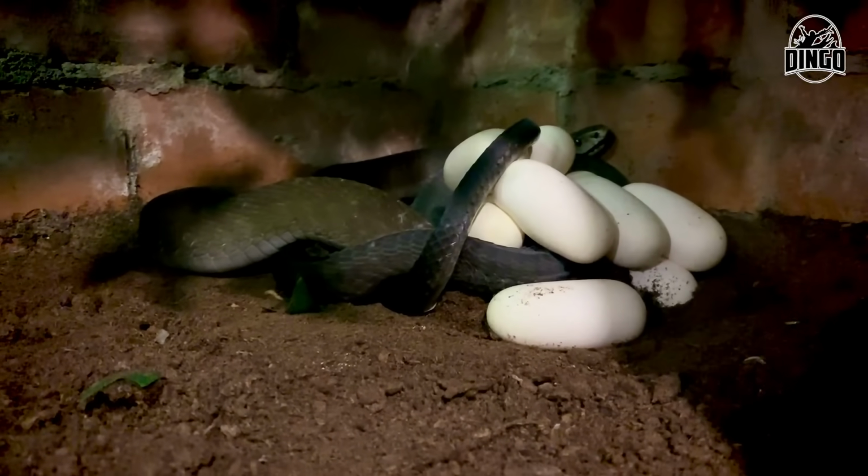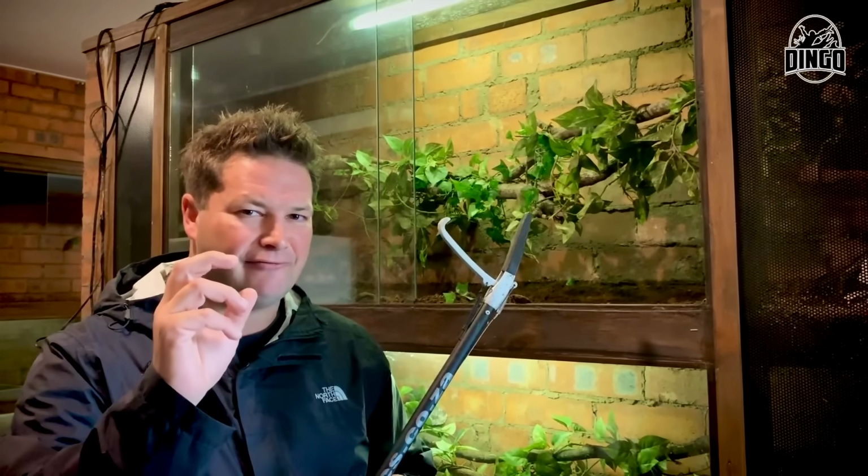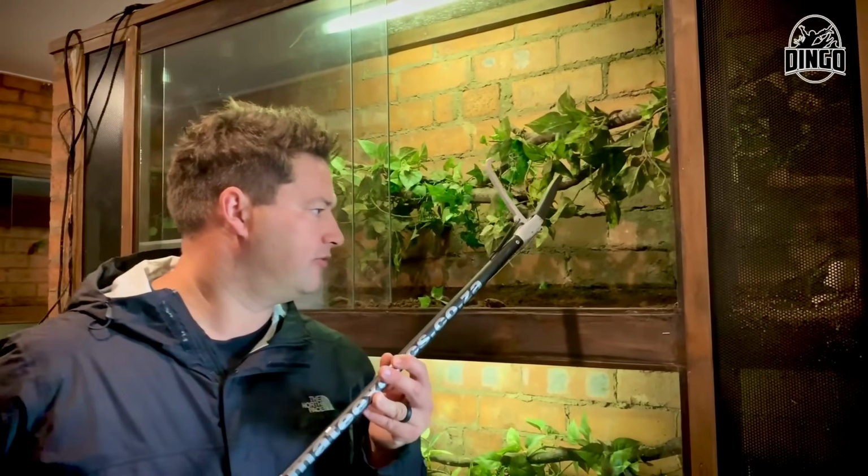Now what you don't want to do is move these eggs around. So you can see the eggs are all lying in perfect position like that. If, during the stage that I'm moving her, those eggs rotate, what can often happen is the baby's attached itself to the top of the egg, and as it rotates like that, the baby can actually drown, and we don't want that. So I have to very gently and very delicately try and get her off without messing up the eggs. Let's go for it.